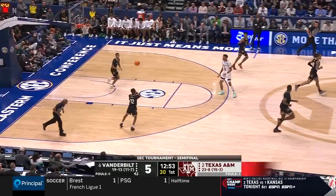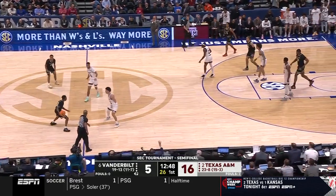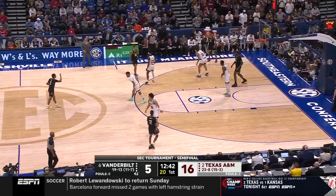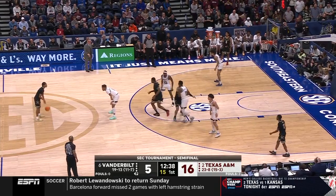Radford's a big physical guard. If you put a small guard on him, they'll put him right in front of the restricted arc for the easy alley-oop. Right over Trey Thomas. Yeah. He and Paul Lewis now in the backcourt along with Studi. Byron Lawrence and Lee Dort.